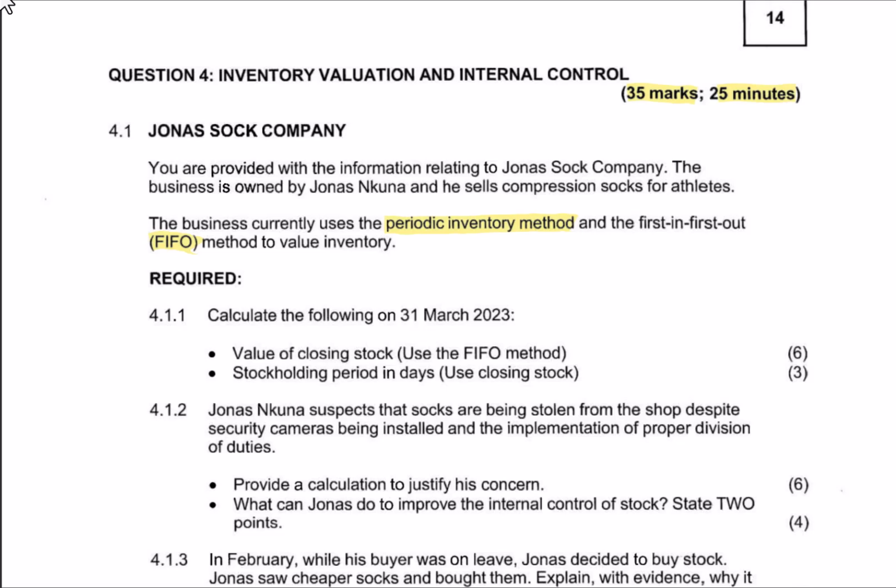Then it requires us to calculate the following on 31 March. So we're calculating on the 31st of March. Value of closing stock using the FIFO, first in, first out. Remember we've got 3 inventory valuation methods. Number 1, we have the first in, first out. Then we have weighted average. Then we have the specific identification method. I think that was referred to in question 1 of paper 1, if my memory serves me well. So those are the 3 methods that you're required to know.